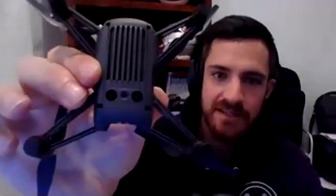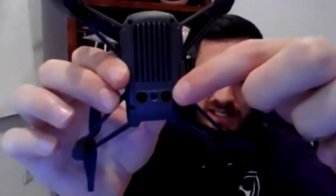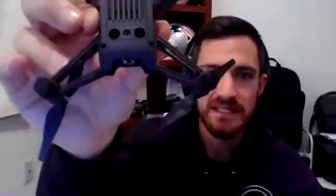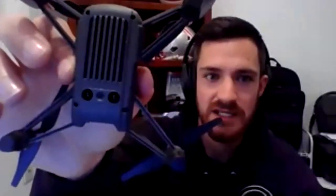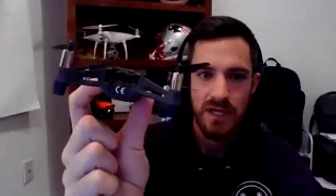On the bottom of our drone, we have two stereoscopic sensors. These assist the Tello with flying indoors and for its landing. It can make an automated takeoff and landing. And that is the drone.